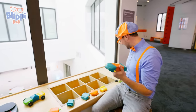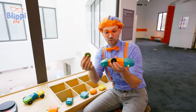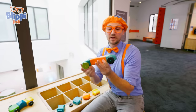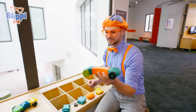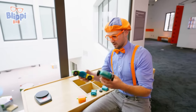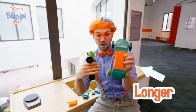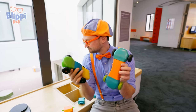All right, now we need to pick our wheels and tires. We have the green big ones and the black small ones. So now we have 2 black wheels and tires and 2 green wheels and tires. Let's compare these 2. The one we made is definitely longer. It also has green wheels and tires while this one doesn't.